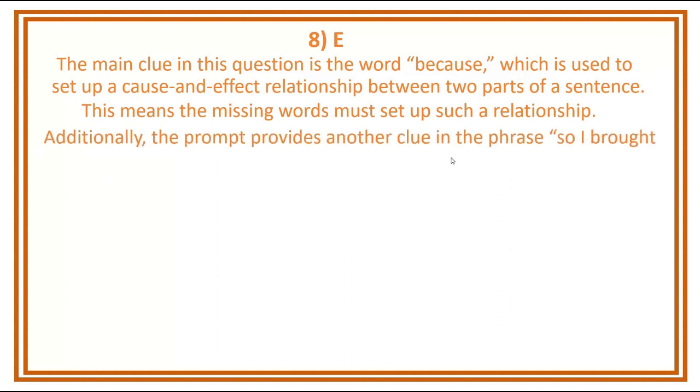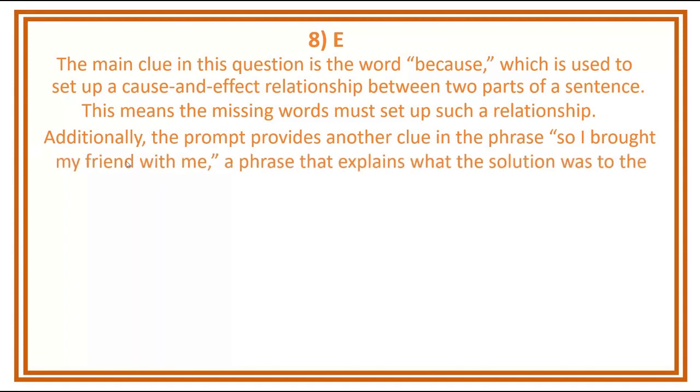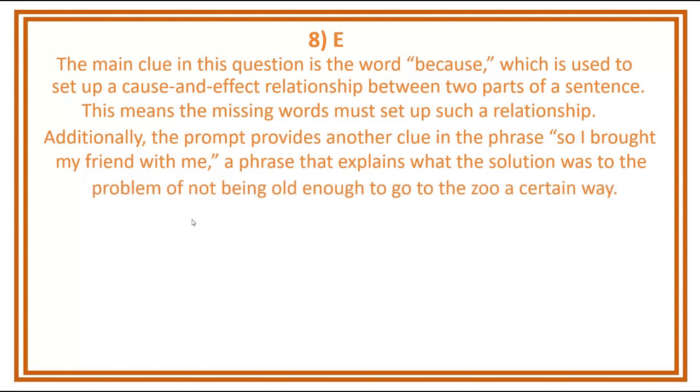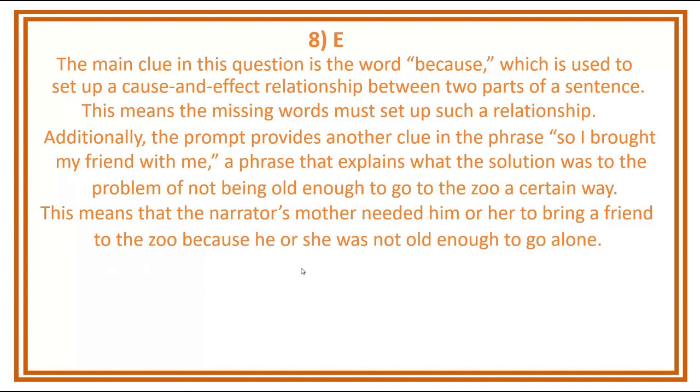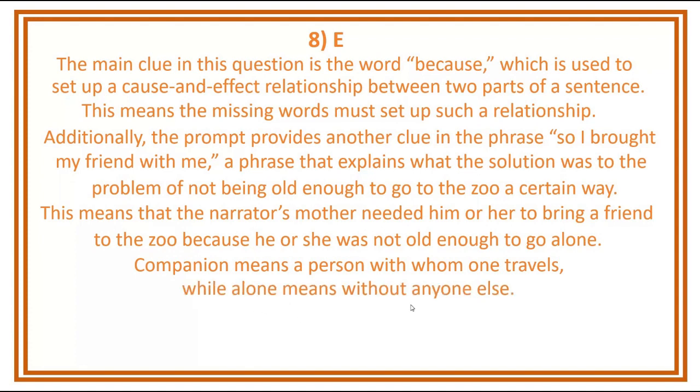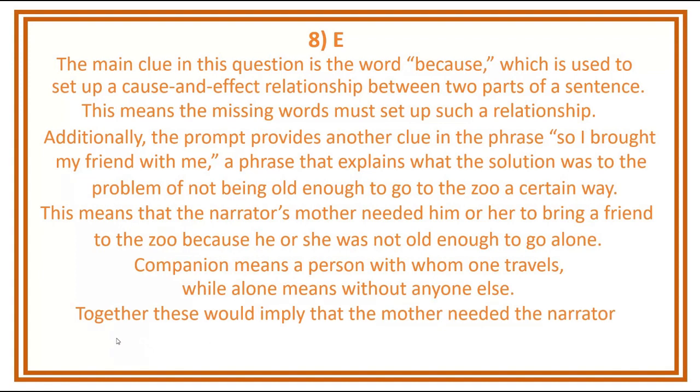Additionally, the prompt provides another clue in the phrase, "So I brought my friend with me," a phrase that explains what the solution was to the problem of not being old enough to go to the zoo a certain way. This means that the narrator's mother needed him or her to bring a friend to the zoo because he or she was not old enough to go alone. Companion means a person with whom one travels, while alone means without anyone else. Together, this would imply that the mother needed the narrator to go by himself or herself. So choice E is correct.